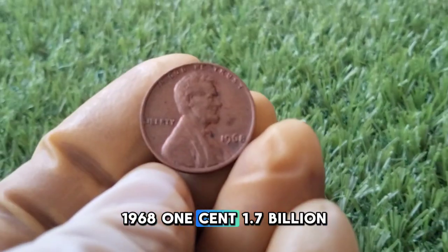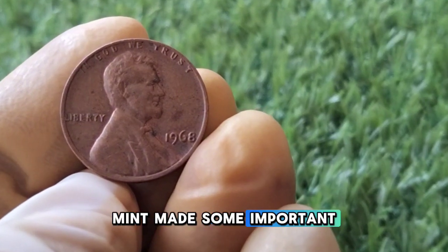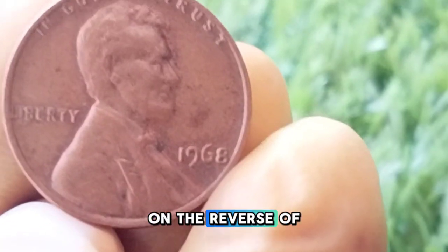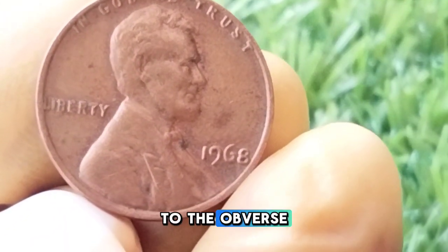1968 1 cent. 1.7 billion. In 1968, the US Mint made some important changes that set this year apart. One of the most notable is the relocation of the mint mark, which had previously appeared on the reverse of the coin. Starting in 1968, the mint mark was moved to the obverse right under the date.